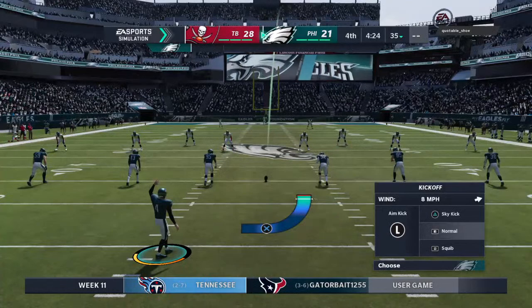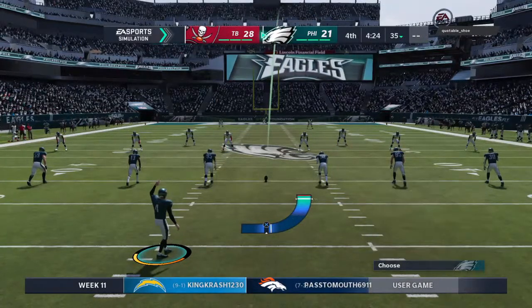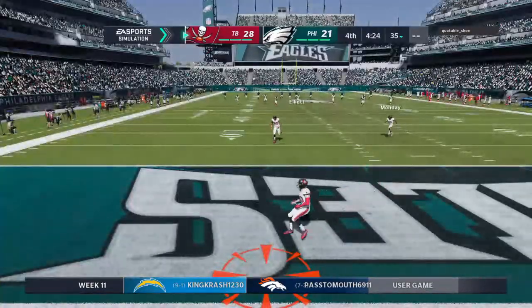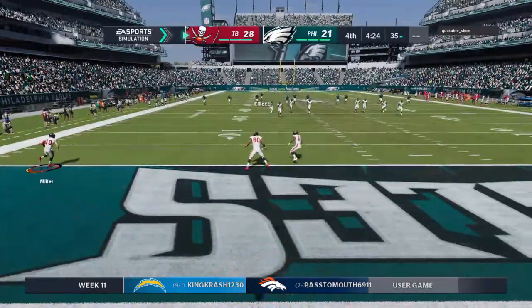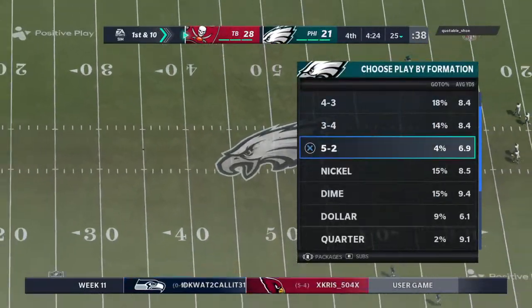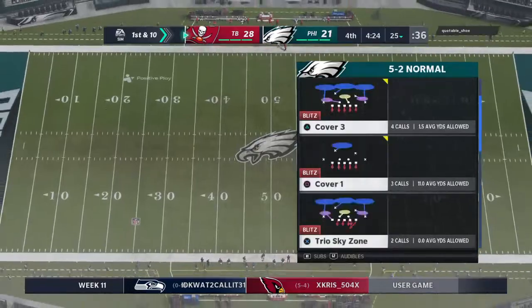Jake Elliott kicking off for Philadelphia. Now after the touchdown, here's Elliott on to kick it away. And that one will bounce out of the back of the end zone, so we will start here at the 25.